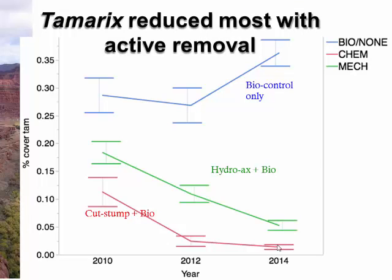So what we saw, if we are looking at the 2 axes here, this is looking at the efficacy of these methods for removing the tamarisk, because our y-axis is percent cover tamarisk, and we have three of our sampling periods at 2-year intervals on our x-axis. And what we can see is that, of course, we're not surprised, with both cut stump and hydroax, the cover declines rapidly, right? This is before and this is after.